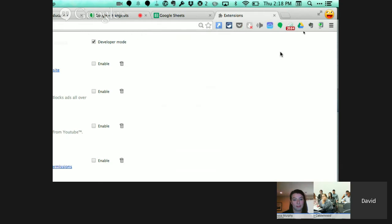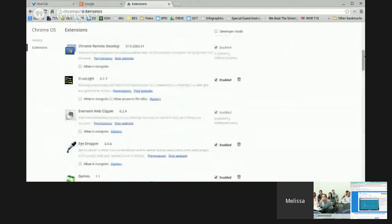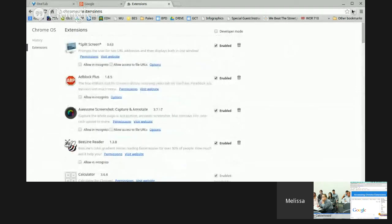All right, your turn. I think I have one more that I wanted to show. Now I have to get back to this. And see, I was just doing the same thing, looking at all my extensions, like, wow, I do have a lot of them. Many pages worth. The last one I wanted to show was AdBlock Plus.